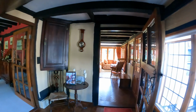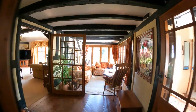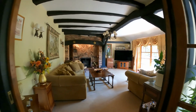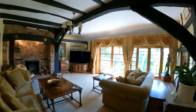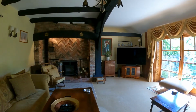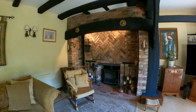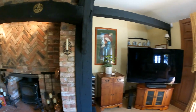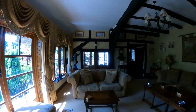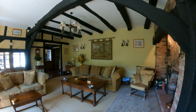Now, we're going to come across here through the wonderful hallway space, and that really nice sort of garden room-esque space that we've got just off of the hallway, and come through into the lounge. This space is absolutely spectacular. The fireplace here is absolutely stunning with that herringbone finish just above the wood-burning stove, and of course you've got the access points there into the garden as well as all of that light flooding through.